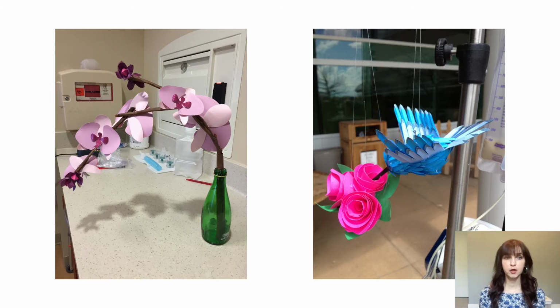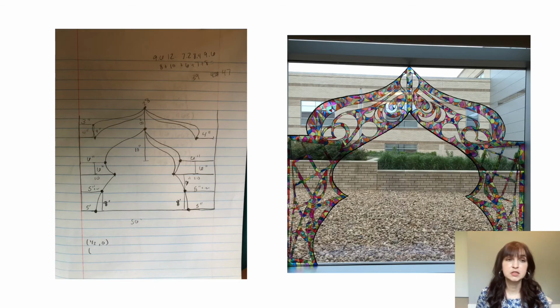I am really glad that I live in Texas because this means that I can take my gun anywhere with me. Even to the hospital, as you can see, I used my glue gun nearly every day I was there to make things like this. This one's actually really special.